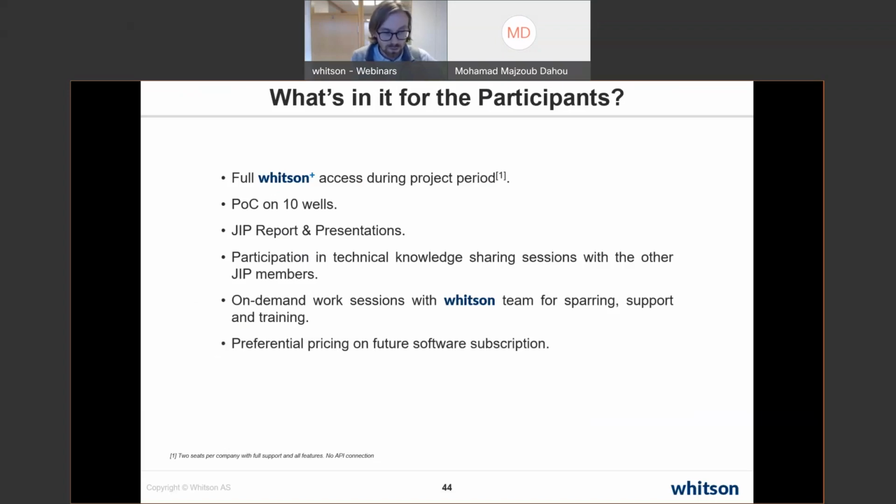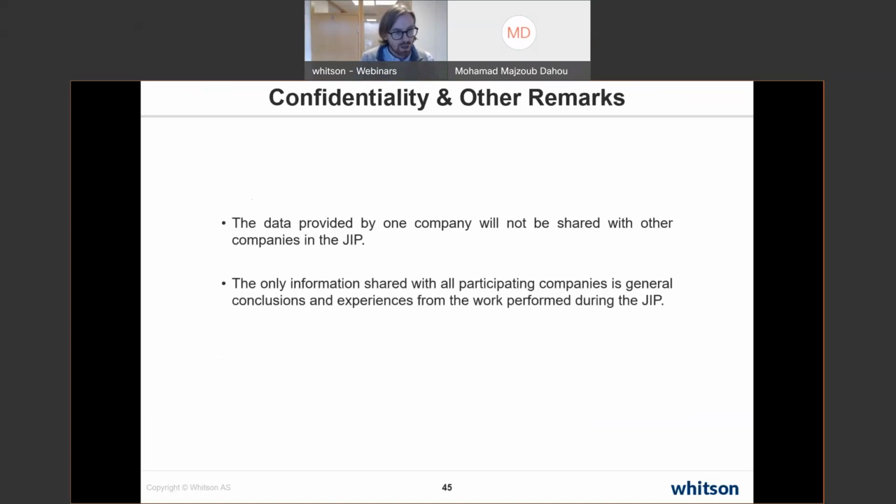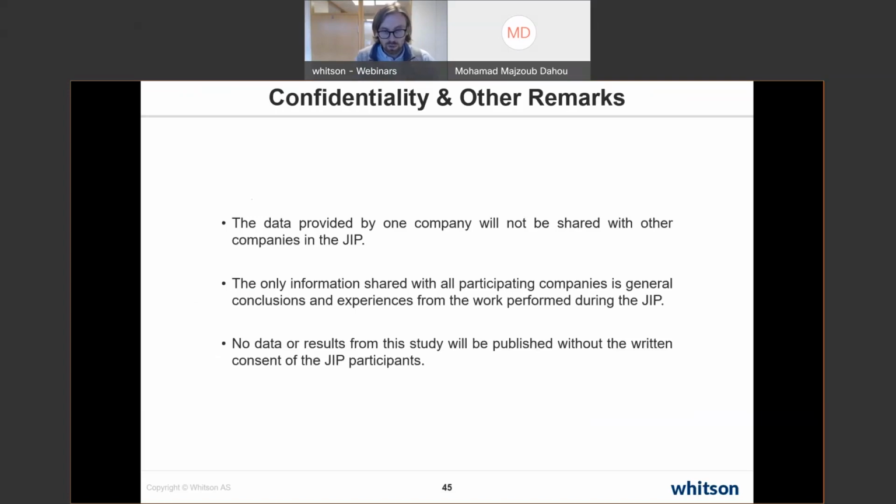Preferential pricing on future software subscriptions, and the one-day course at the project end, which we'll hold in Houston at our offices there, but it will also be possible to join virtually for those who don't want to travel down to Houston. The last slide is related to confidentiality and other remarks. The data provided by one company will not be shared with other companies in the JIP. The only information shared with all the participating companies is general conclusions and experiences from the work performed during the JIP. No data or results from the study will be published without written consent of the JIP participants.